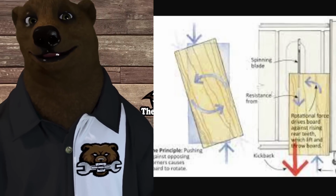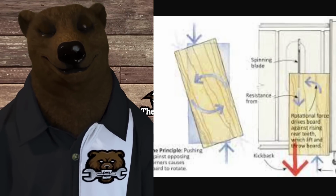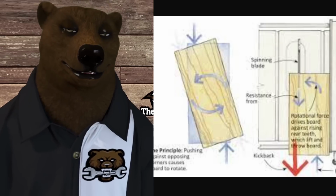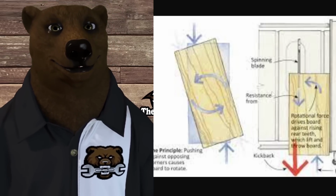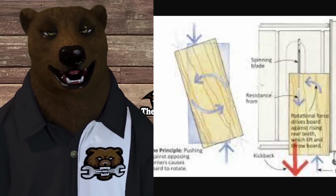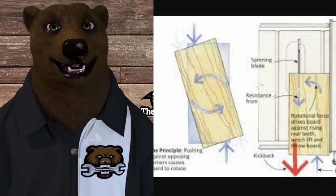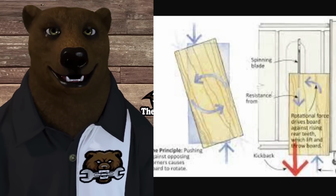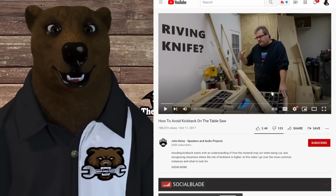All right, and we talk about what kickback is, how it happens, pinching into the blade. Of course, I want to reiterate that it's not just the piece between the blade and the fence, which is the predominant cause of kickback, but the off piece can be an issue as well, which is why I won't ever use a saw that does not have a riving knife.